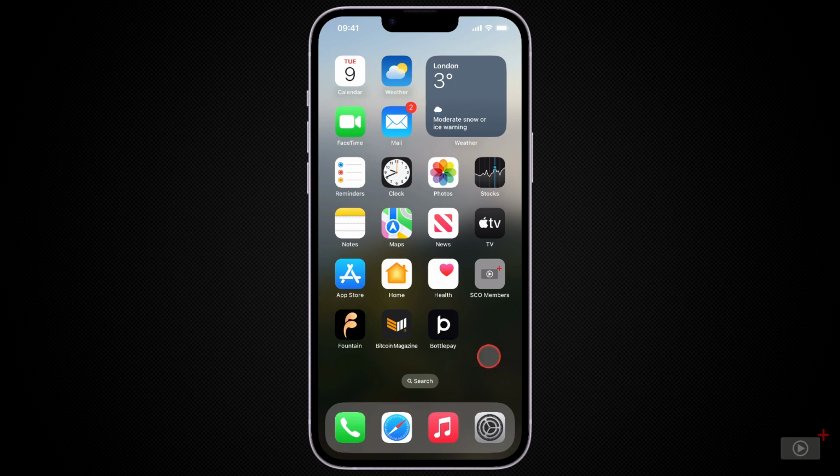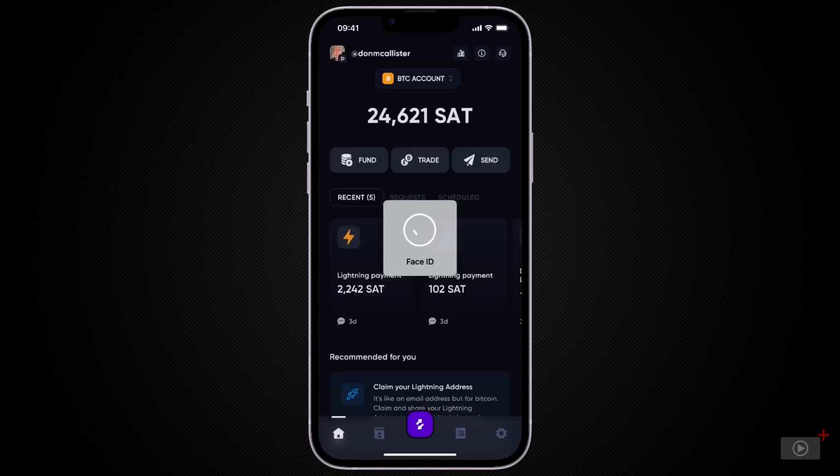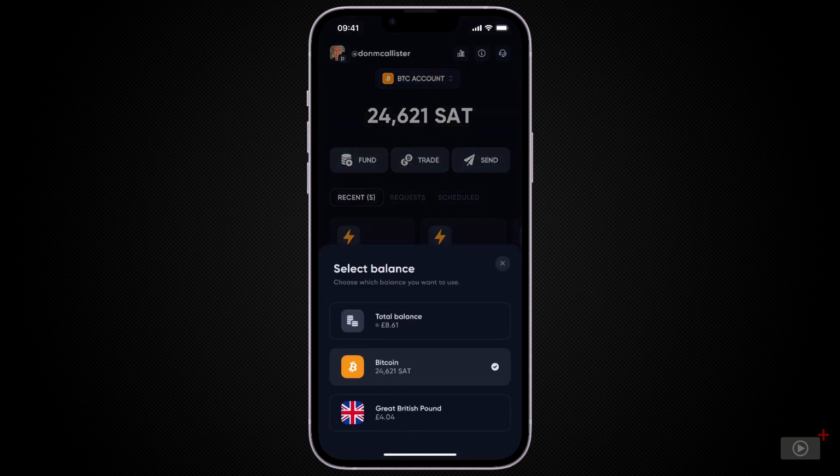Just open the BottlePay wallet, and I'll show you how that's configured. It's currently secured by Face ID, so there we go. So we're now in. It's a multi-currency wallet. So up at the top, you can see I've got my BTC account. I also have some British pounds in here as well. So I've got £4 of GBP. I've got 24,621 sats. Let me go ahead and go back up to here.